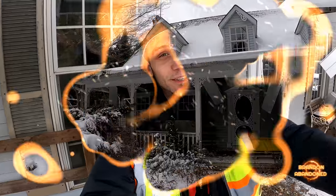I got a very cool spot for you guys today. I'm out at a really cool time capsule. There's just so much stuff left behind here. I'm not sure if there's power or not. I don't think so, but I only did a quick little walk around, just opened the front door and did a lap of the main floor, and that was it. You guys are gonna love this house. Let's get exploring.